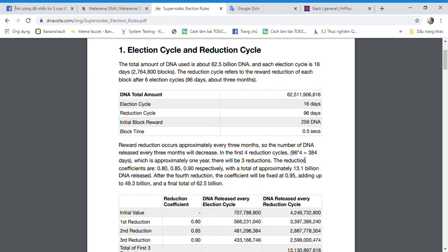384 days, which is approximately one year. There will be 3 reductions. The reducing coefficients are respectively, with a total of approximately 13 billion DNA released. After the 4th reduction, the coefficient will be fixed at 0.95, adding up to 49 billion, and a final total of 62 billion.